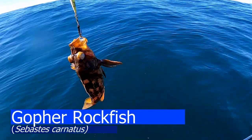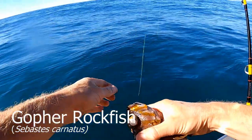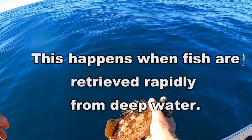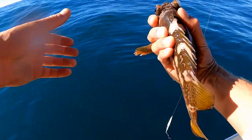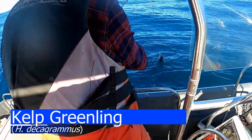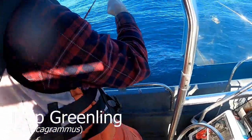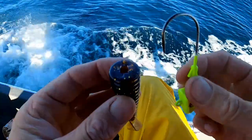Little gopher. Guy's eyes all distended. He's all full of air bubbles and everything. I'm gonna keep that guy too then, because I don't think his eye is gonna make it back. Huh, another greenling. How about that? Another male too. Cool though. Bye-bye.